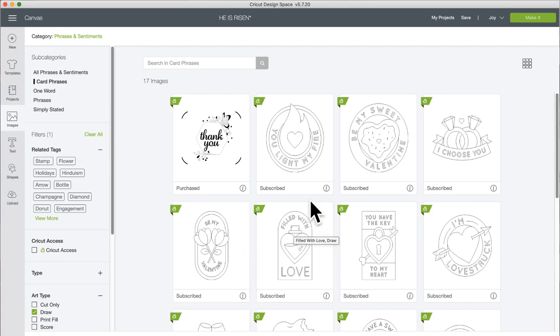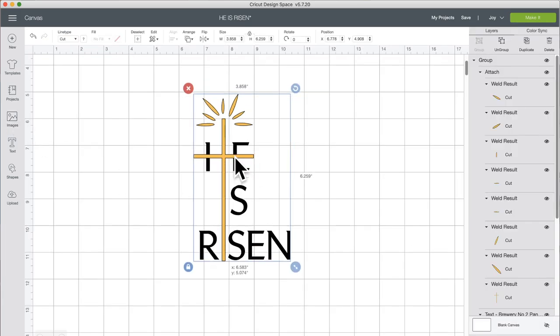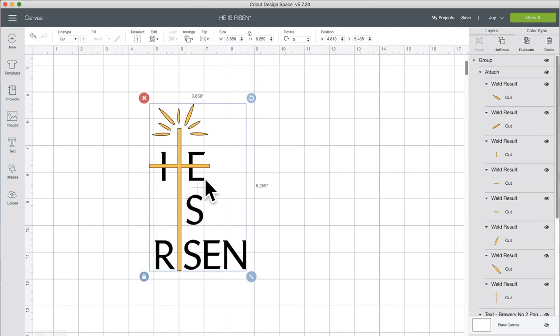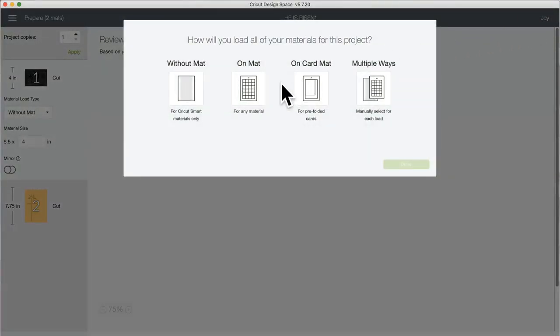How to use positions. I don't use the positioning at all. It's only for positioning on here. I just have never had a use for it, a need for it. I might click make it just to make sure.